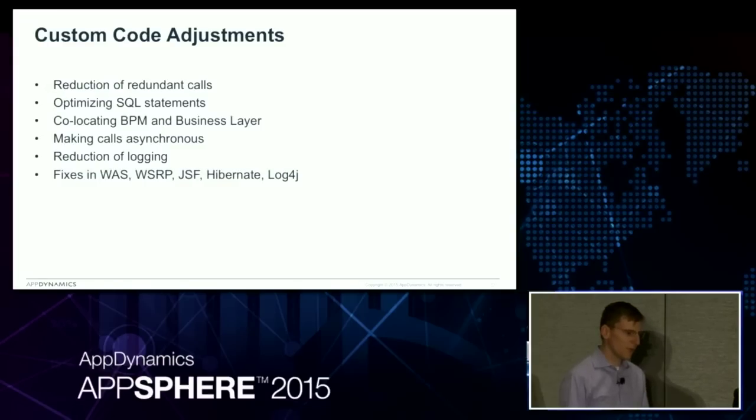We also got quite a few fixes. We upgraded the Log4j version, and a lot of people don't know, but you can actually use Log4j in an asynchronous way. You can configure Log4j to log asynchronously versus synchronously. That makes quite a difference, otherwise you're deadlocking on a single log file that gets logged into.